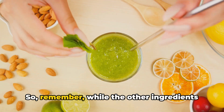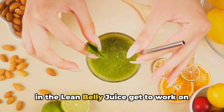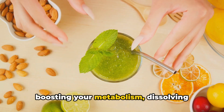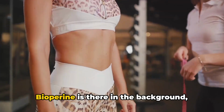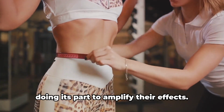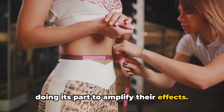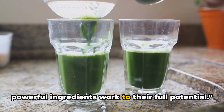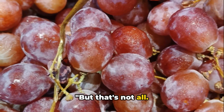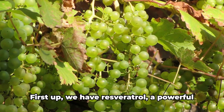So, remember, while the other ingredients in the Lean Belly Juice get to work on boosting your metabolism, dissolving stubborn fat, and promoting liver health, bioperine is there in the background, doing its part to amplify their effects. Bioperine ensures that all these powerful ingredients work to their full potential. But that's not all, there are several other ingredients in the mix.